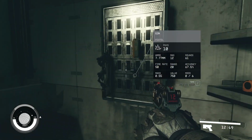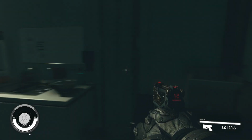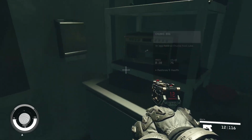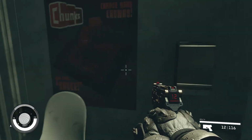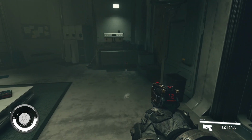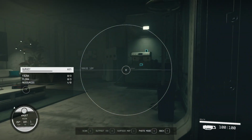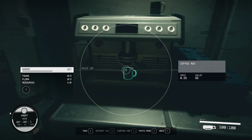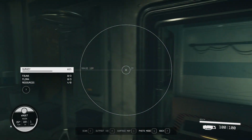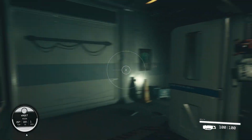What was that? Oh, there's guns here. Grendel. Is this some kind of air fryer? Oh, so I can melee. Okay, good to know. Am I supposed to be scanning, by the way? No.